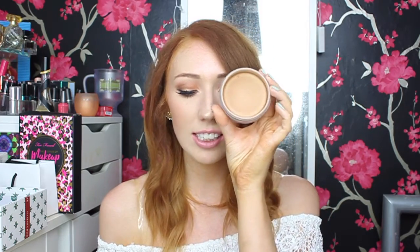I use it every day when I just want to warm up my skin, and this is just an incredible colour. So this is what it looks like, and this does look a little bit scary and it does look a little bit orange, but all you have to do is just use a duo fibre brush and move it around in there and just swirl it around and then put off the excess on top of your hand, and you don't get too much on there, and it's just really nice.